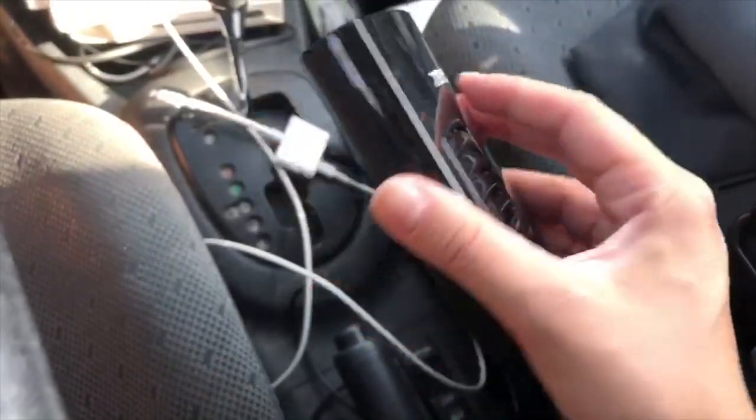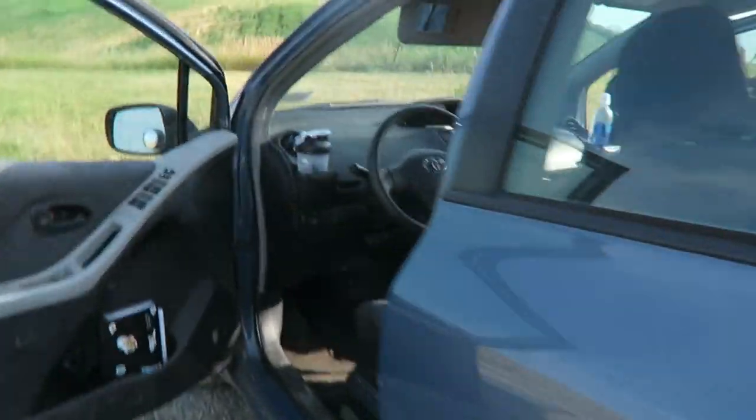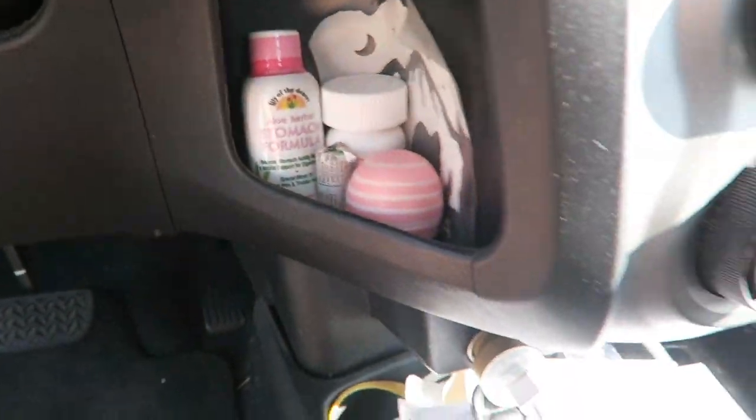I got this at Target as well for like 20 bucks or something, and it really works out really, really well. Okay, so now let's go to the driver's side. So here I have another little pocket. And that just has like my chapstick and more Motrin and Tums and stuff in there.